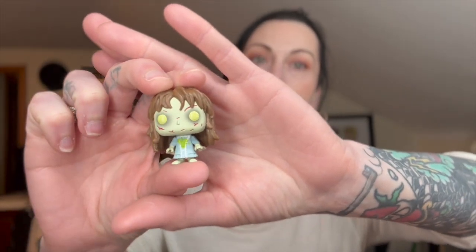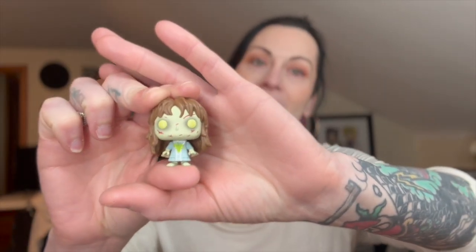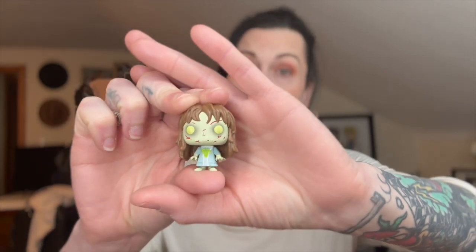Now we're moving. 41 minutes in. Of course, we have Regan McNeil from 1973's The Exorcist, directed by William Friedkin. The Exorcist, by the way, is actually one of the most profitable horror films ever made. The story follows an exorcism based on true events. So Linda Blair plays Regan's character. I think she was 12 years old when she played this character.